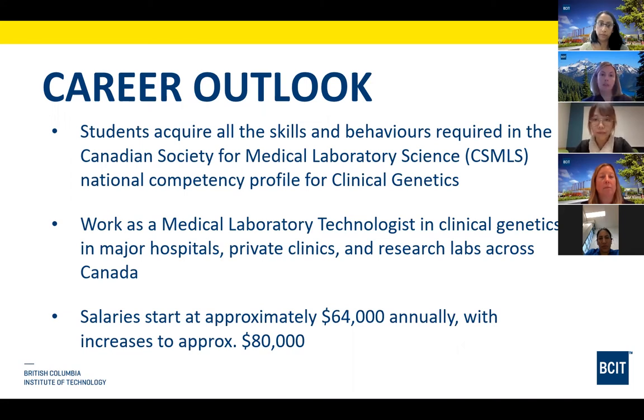And salaries start at entry level. A tech makes about $64,000 a year. I believe there are still five levels to reach $80,000. So after about 5 years, you'll be at $80,000 a year. And then every year after that, you get an additional vacation day, which is really fabulous. So next slide.